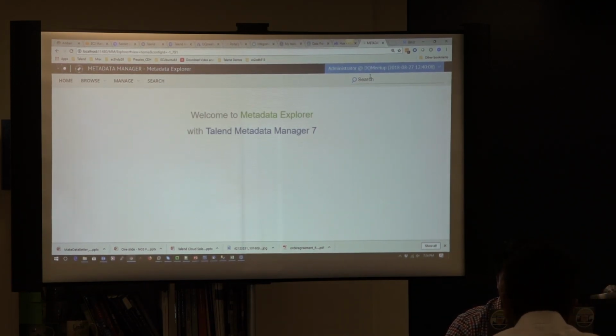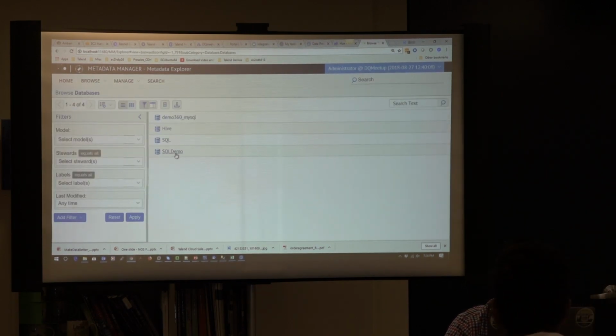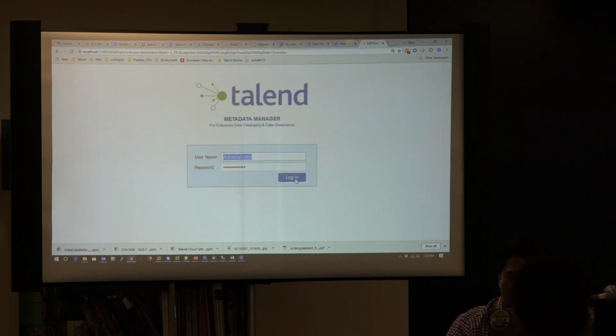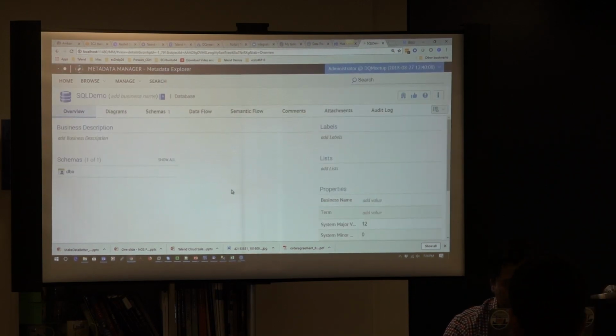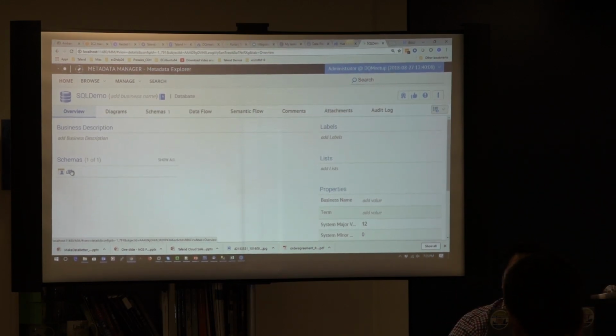So I logged in, I looked at this configuration, I'll go through my databases. So I have this, is this the one? Okay, I think this is the one. Which version is that one? Oh, this is the 7. Yeah. I have to demo this to you.